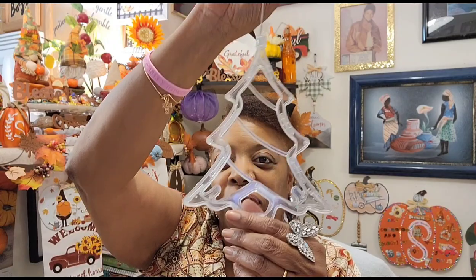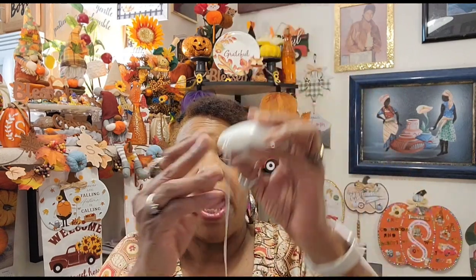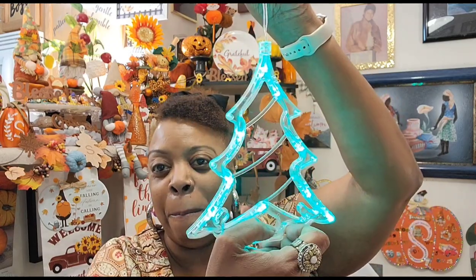And I can't think of the third one. I knew it was a star, a snowman, but I don't know what the other one was. But I did get one of those. I love it. I couldn't wait. I was like a kid in a candy store. I could not wait to get home and get some batteries, because y'all know I like anything that lights up. So I did get that one, and I'm so happy I found that.